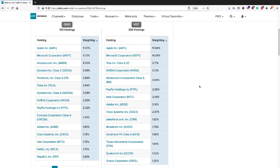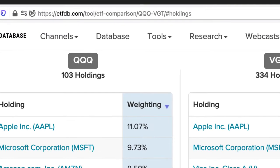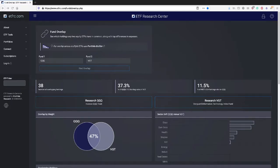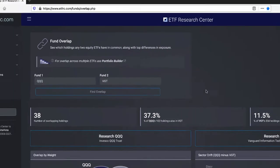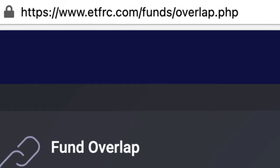QQQ is the NASDAQ 100, and it currently is holding 103 stocks, and VGT has quite a few more at 334. This comparison between QQQ and VGT is available at etfdatabase.com, and you can see the URL right here, and this will also be posted within the description down below. The ETF Research and Analysis website at etfrc.com does have an overlap tool. I'll leave the link down below as well.